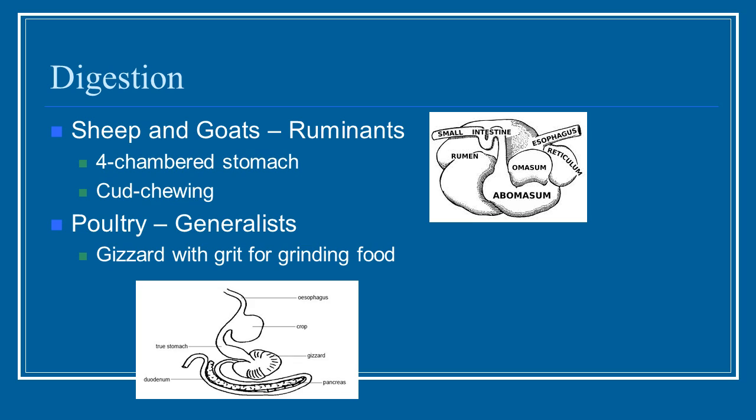Poultry, on the other hand, are generalists. They take in their food, and they hold it in their crop for a while as it moves through. It's kind of like a big sack that they're able to hold the food in, and then it makes its way down to the gizzard, which is a very strong, tough muscle for grinding the food. It also contains grit that the birds have taken in from the soil or the sand that they're walking on, which helps to make this grinding action. So they're able to grind very tough seeds, whole seeds, and other things that they can handle. So grain is one thing that they do quite well on.